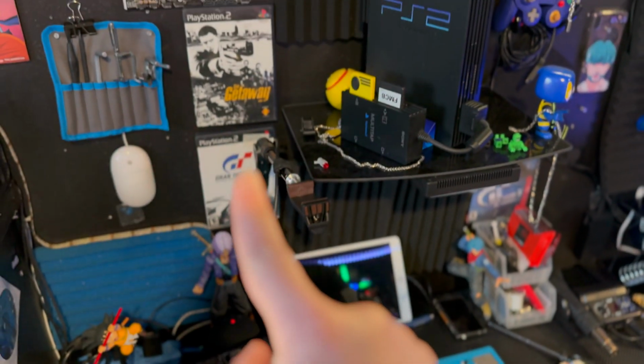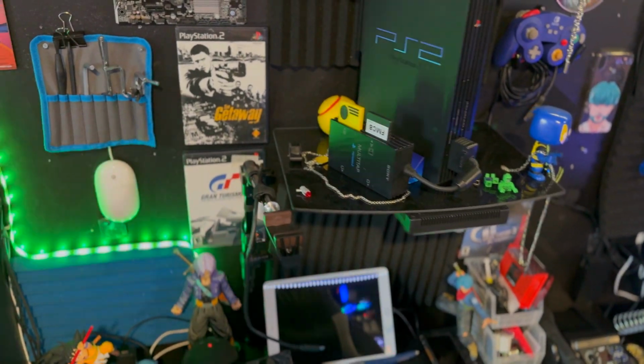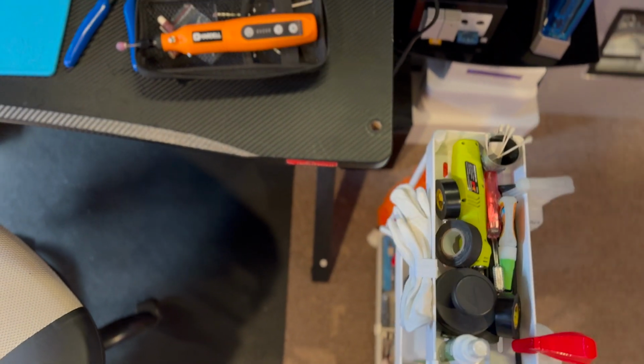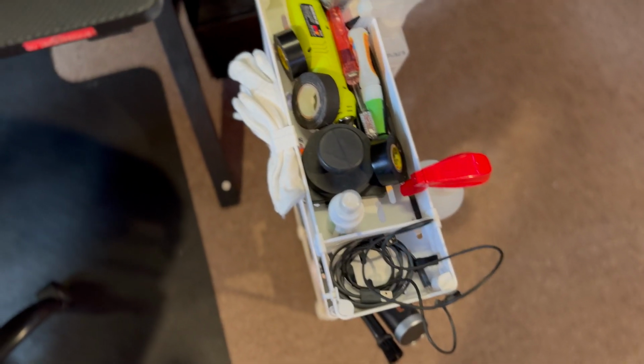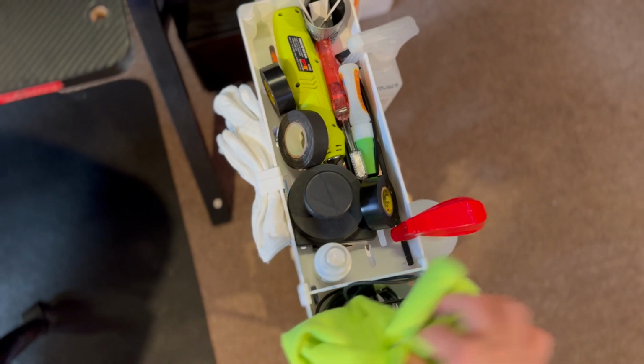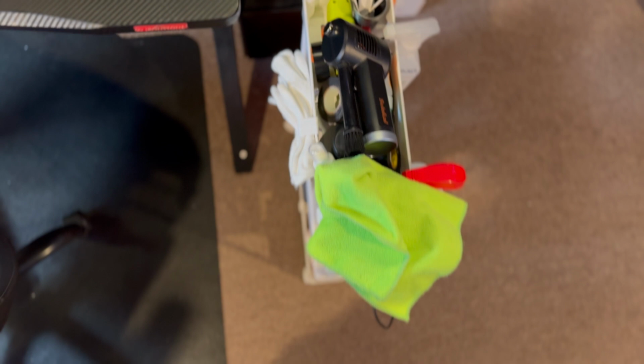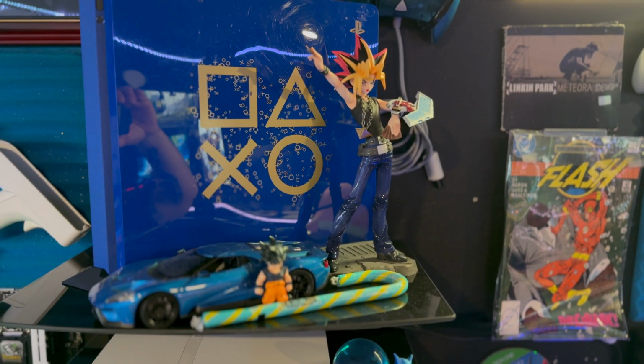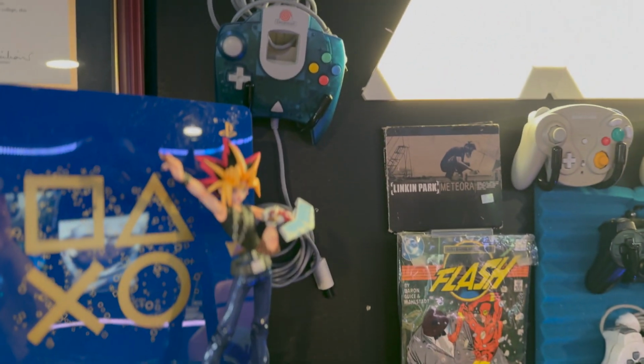Again, more PS2 games up here, just, you know, things that I grew up playing. My fixing bench is a little dirty, guys, so don't even worry. I have my little cart here with a bunch of stuff like, you know, electric tape, alcohol, a little duster, etc. All right, and over here we have, I guess you can say, one of the PlayStation walls.